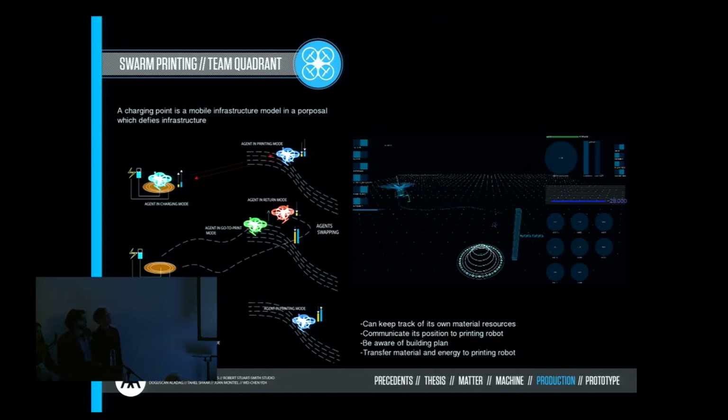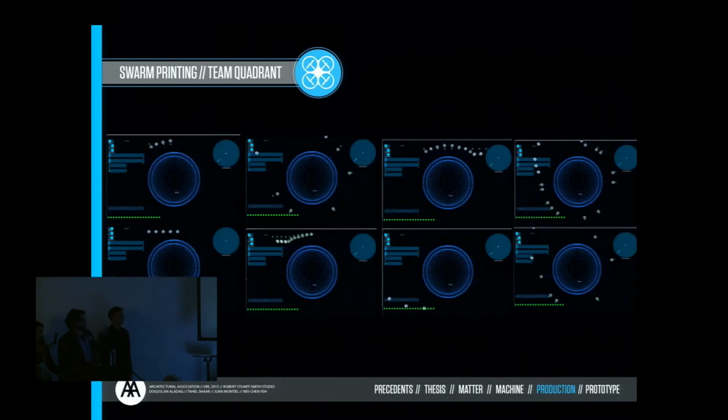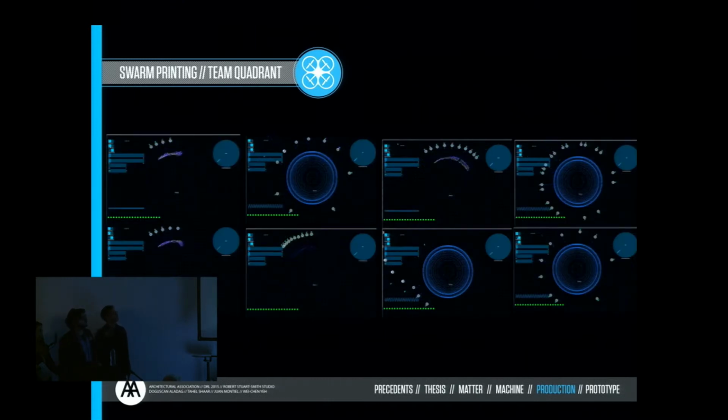So where does the drone take the material? We had to introduce a ground unit which we assume has material and energy that the drone is going to pick up and refill itself, because it has to be light and it has to be agile. And material has to be processed and has to be at a certain temperature. This unit has a certain awareness of its resources.